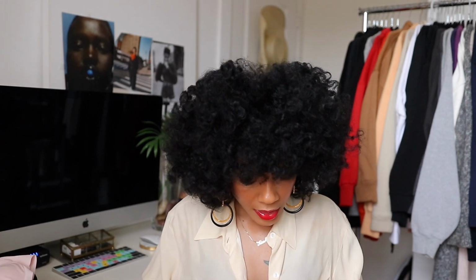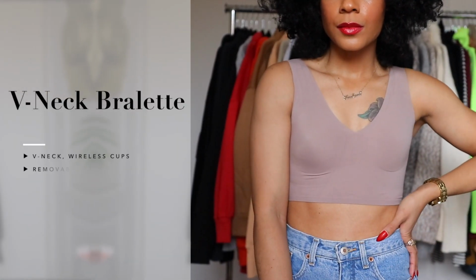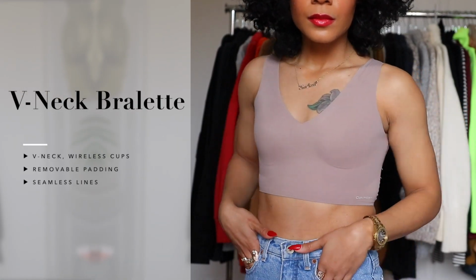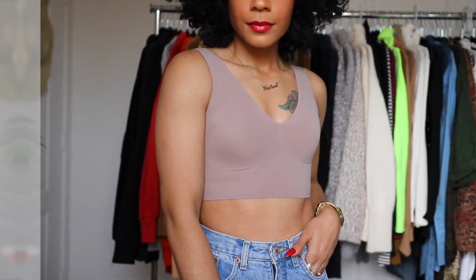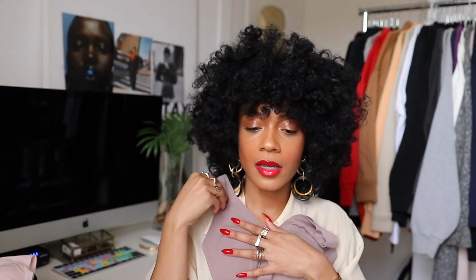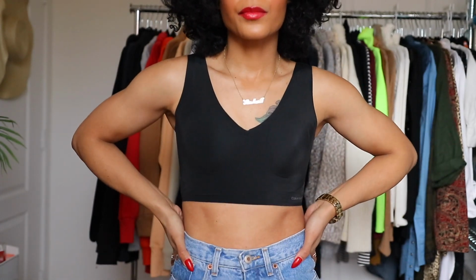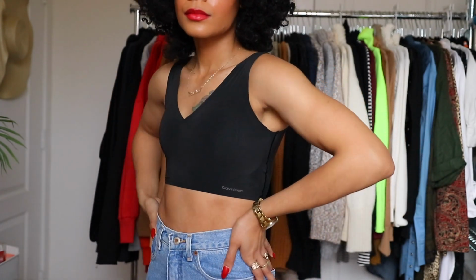And lastly, for bras, we have the V-neck bralettes. Once again, nice seamless lines, super comfortable, wire-free. Padding is removable, and I just love this color. I'm here for neutrals. You guys know that. I got it in this taupey nude color, and then I also have it in black as well. Once again, this is another piece that I feel like you can wear as a top or of course underneath your clothes as well.